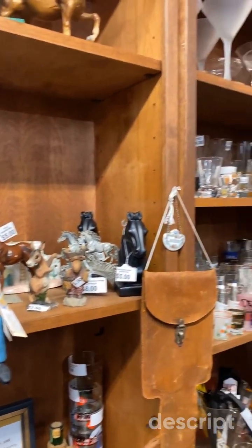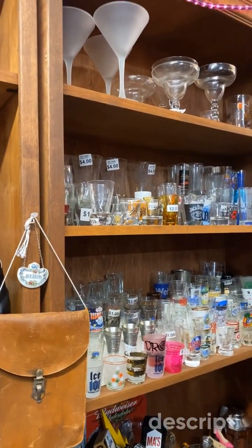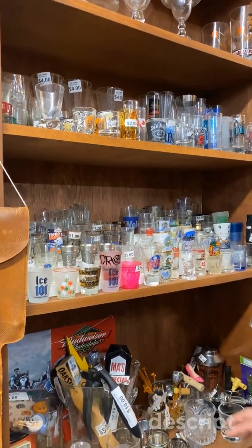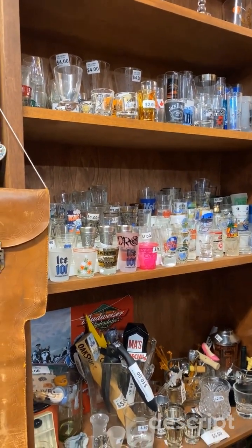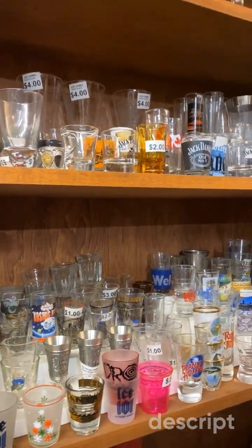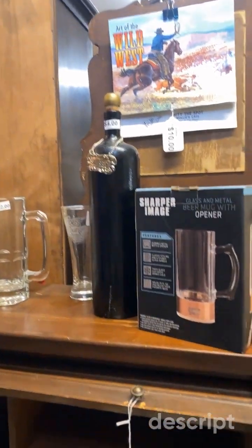On the top line here, we have, I guess what you call Mai Tai glasses or martini glasses. Then we have all kinds of shot glasses. We always have a bunch of these, and there's quite a collection. There's just many different kinds. Hollywood, Hawaii, Lager. And on the opposite side, we have some big beer mugs.